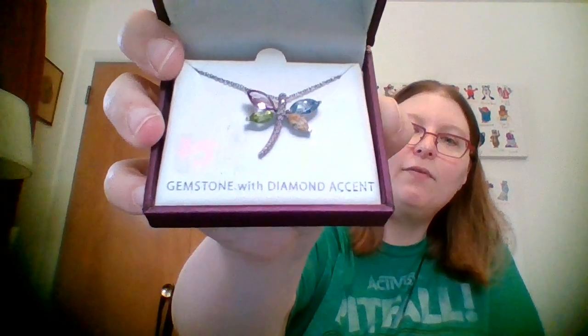And then I picked up this in the quarter pile. I'm not sure if this is the original box or not. It says gemstone with diamond accent, but I don't really see anything that looks like a real diamond accent, but it's just a little dragonfly pendant. I don't know how old it is, but for $1 I figured I'd save it.